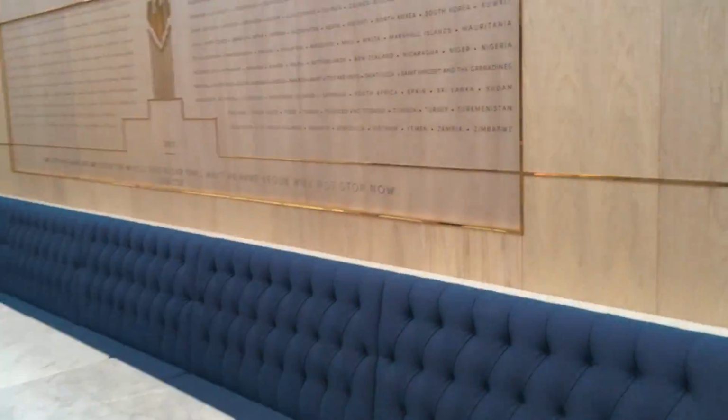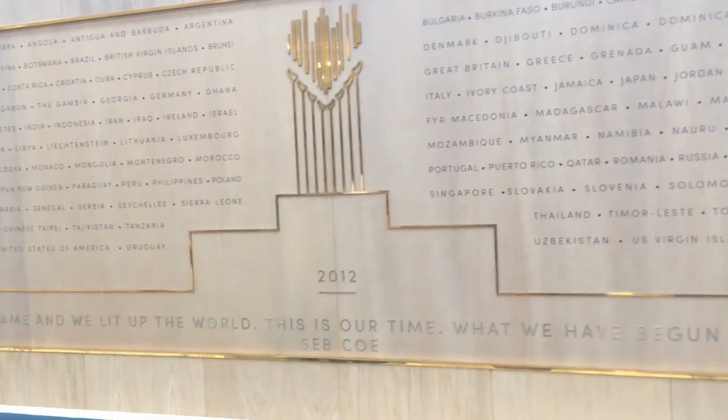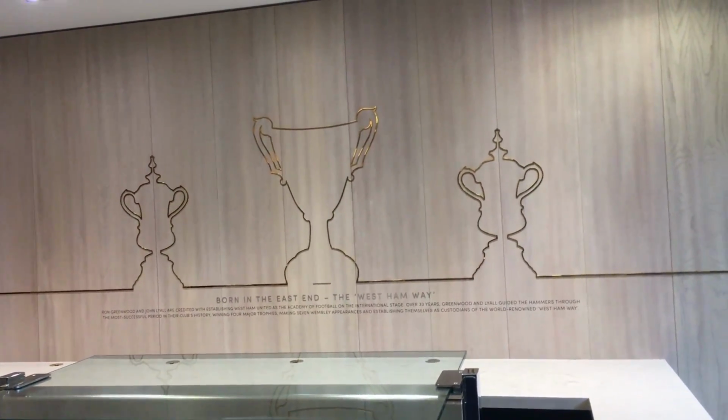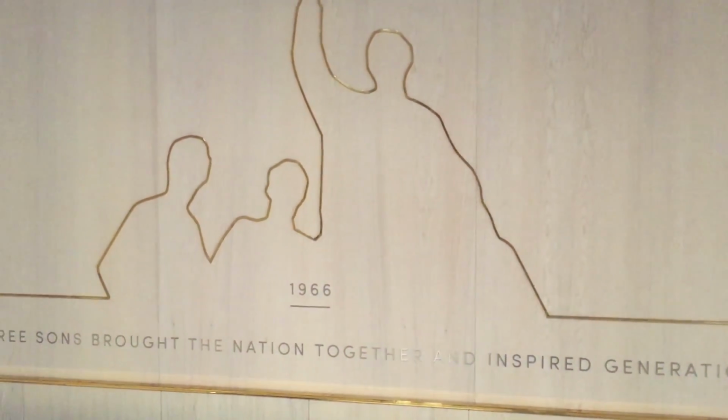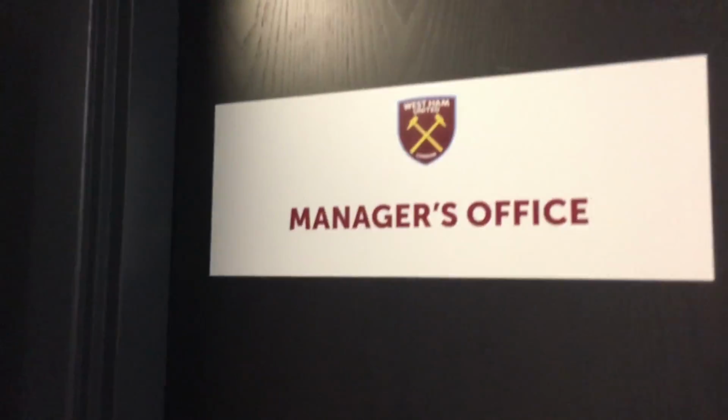So I made my way back inside, and they gave me a little bit of information about the director's box and what's in there. First of all, you can see they're very proud of what West Ham have done as a club, and although they've moved to the Olympic Stadium, they want to bring that with them. Obviously, like I said, it was used in the Olympics 2012, which is why they've got a bit of information about the 2012 Olympics and how it went.